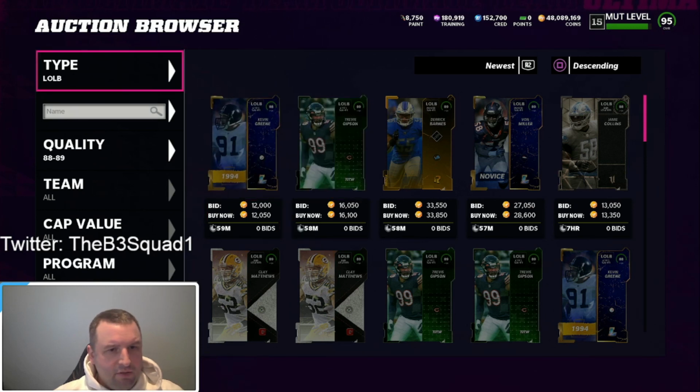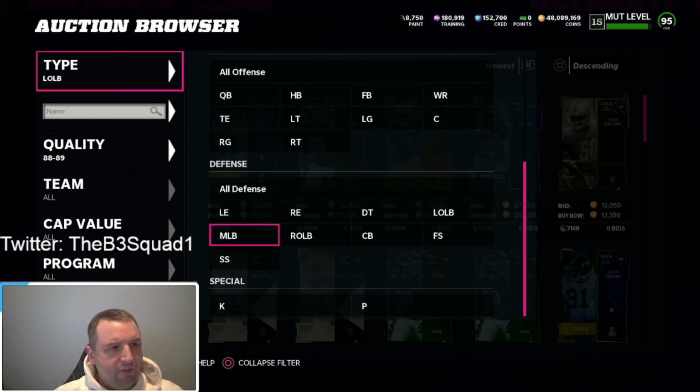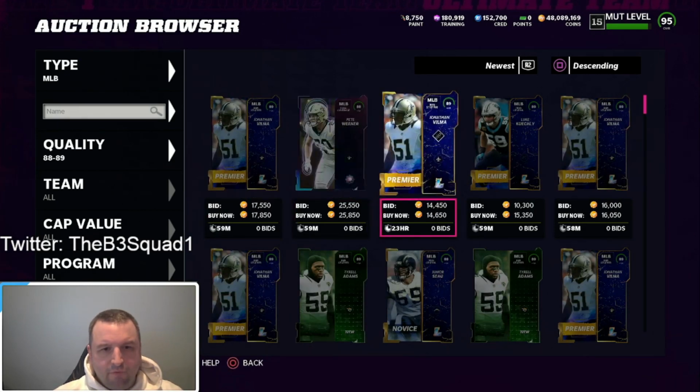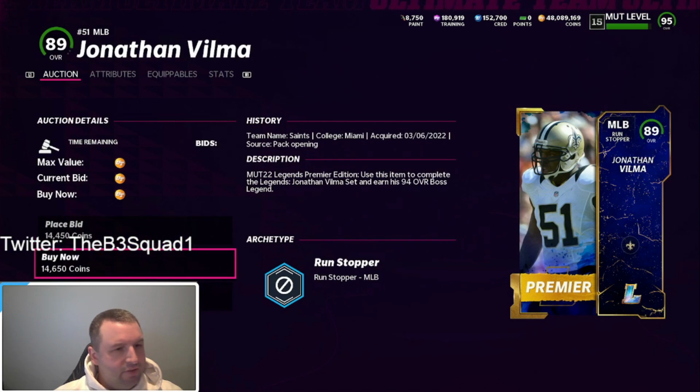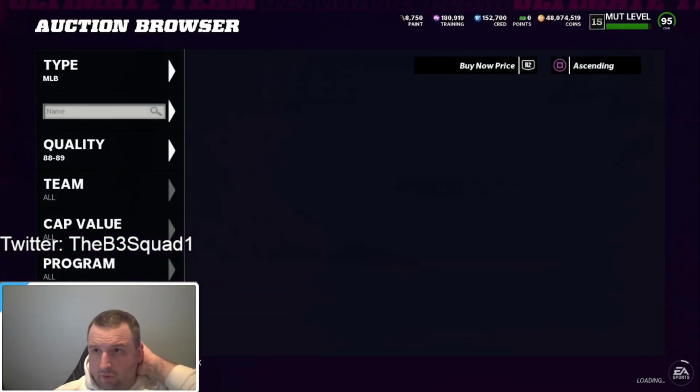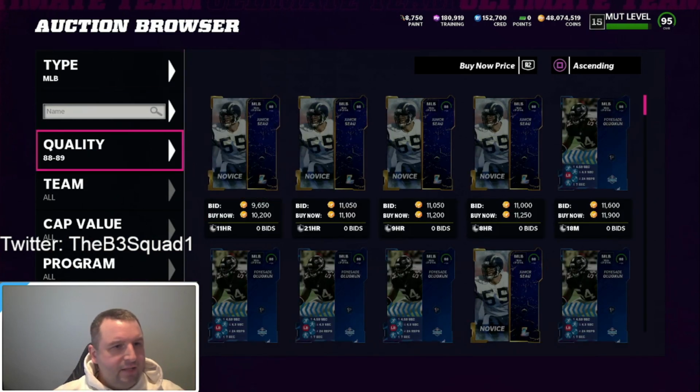See, 16K isn't terrible. That's definitely not a terrible price. But there's one, see, you could easily get them for under 16K. This is easy pickings, guys. So we got 2 of those. And then we want to go to 87s.